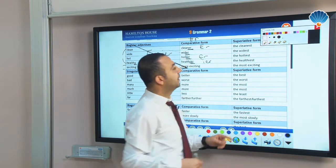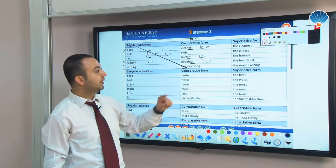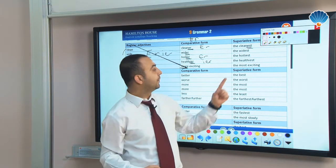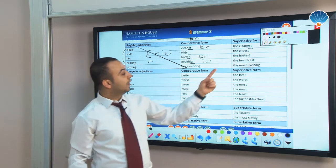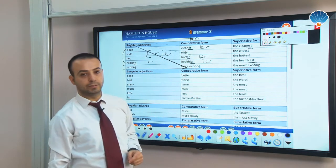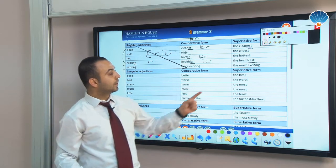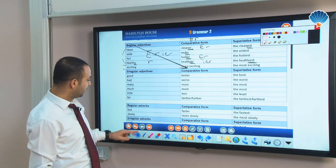And here also, the superlative part. For example, clean means that temiz, the cleanest. En temizi. Wide, geniş, the widest, en genişi. Hot, hottest, the hottest or en sıcağı. Healthy, healthiest. Again, you see, there is no Y here. Same with the comparative. So healthiest, so this is the, let's say, en sağlıklısı. The most exciting, en heyecan verici. Okay. So we know these things.